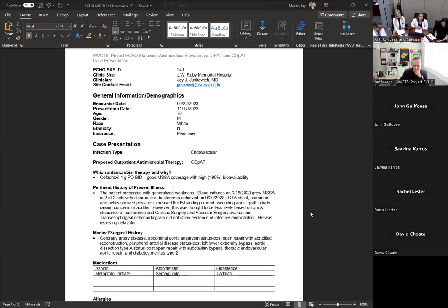At the time we evaluated him, he was receiving cefazolin. So the proposed antimicrobial therapy is cefadroxil, 1 gram by mouth twice a day, the reasoning being cefadroxil has good MSSA coverage, and it has high, greater than 90%, bioavailability.